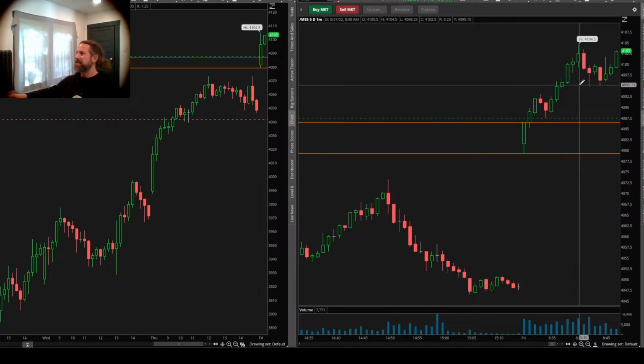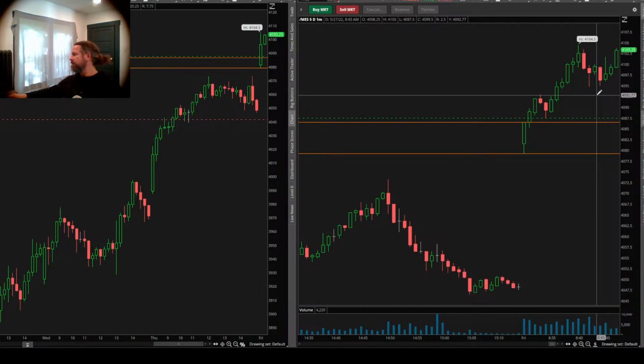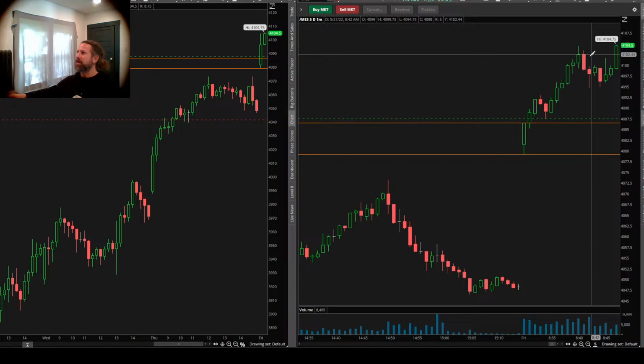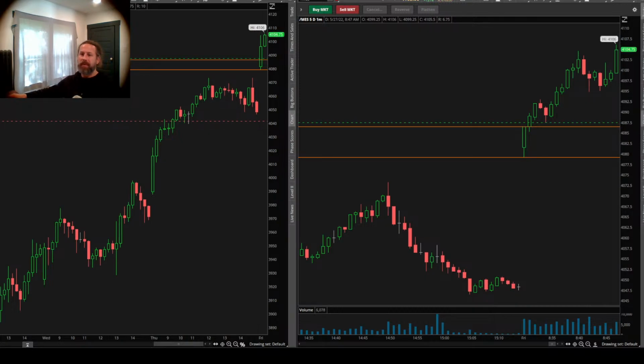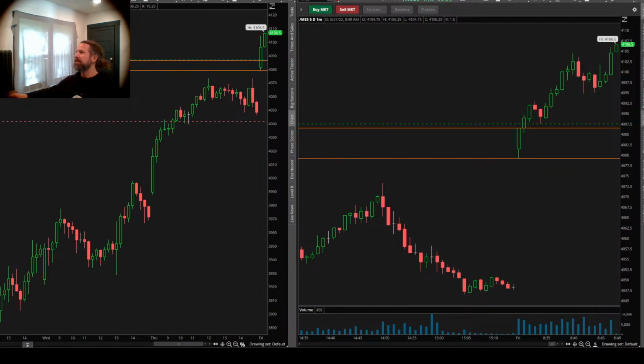I'm not going to hold against this low, like I might consider adding if we get down in here, but I'm in just 20%. So let's see, target higher. First target will be 41.17. I'll take off half there if we get there. And then next target, maybe I just let it run for the day, or it might be somewhere around 27 or 25, something like that.